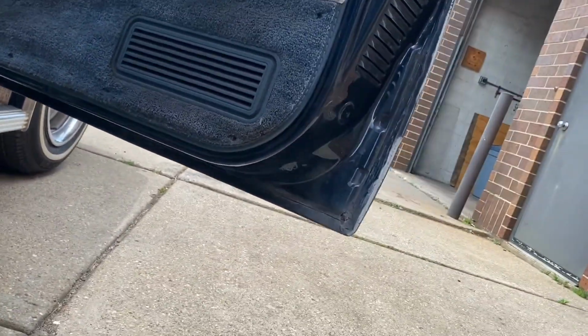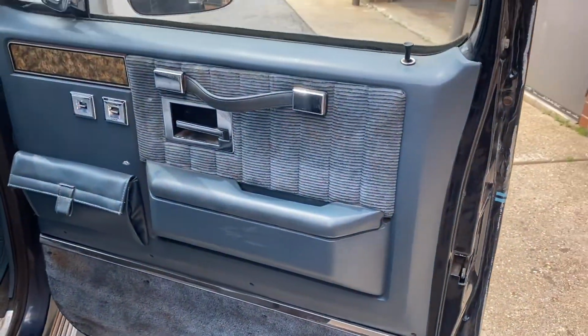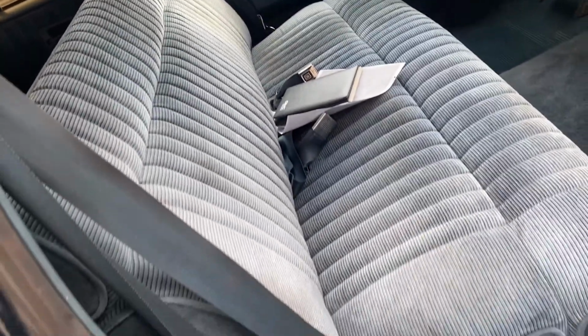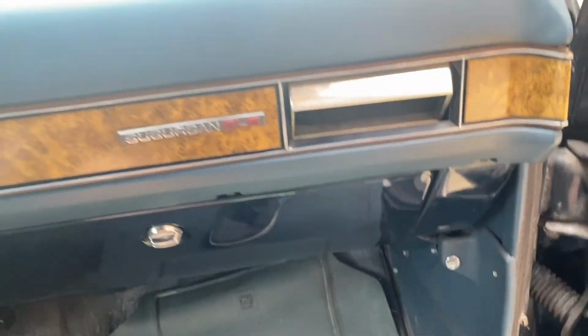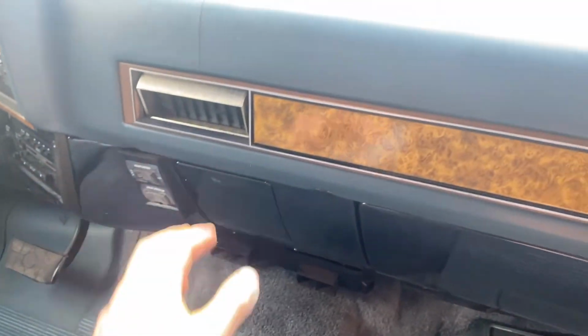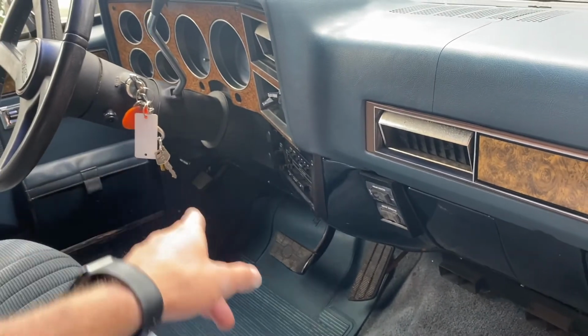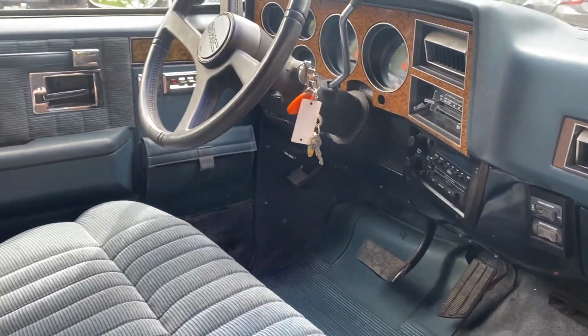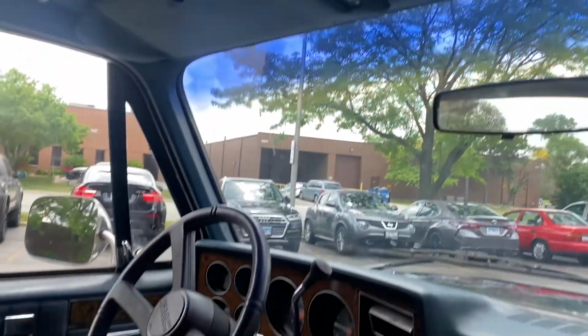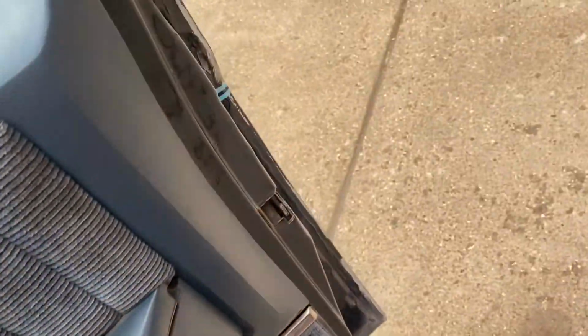No rust under that door either. Again, very nice thing to see on these. And again, just to show I'm not hiding anything, super nice carpet under there. And other than this one little crack, the dash is excellent. It's got tilt column on it too. Radio works. Carry on the front right fender here, and then we will fire it up.